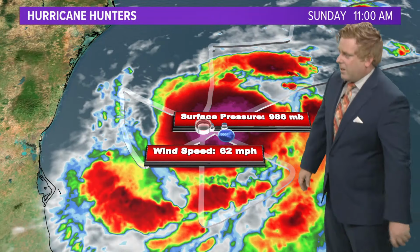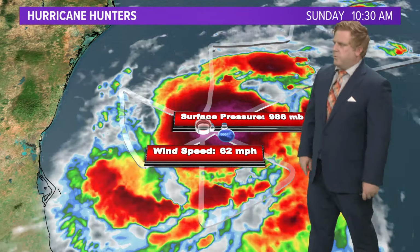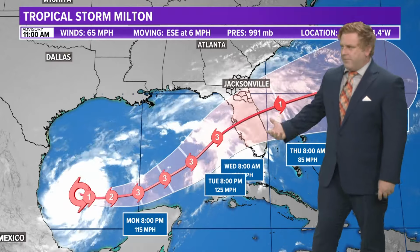over the next few days, depending on how this gets picked up and starts traversing off towards the east. Hurricane hunters were flying around here this morning. They did find a pressure even down to 986 millibars, with winds over 60 miles per hour. So just reinforcing this as a strengthening storm system. And no question that this is going to become a hurricane.